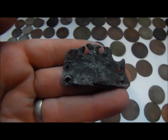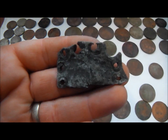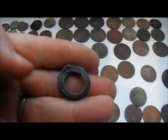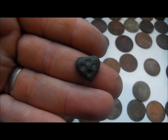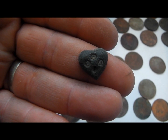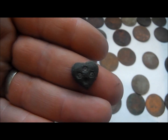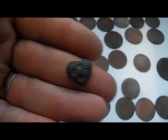A couple of strange items, bit of crimped lead with loads of holes in it. Don't know what that's been for. No idea what that's off of. Again, this one here, I thought was part of a brooch. You can see it had 4 stones on it. I think that's been part of a brooch. It's a love heart. Maybe an old Victorian brooch. If anybody knows what it is, let me know.